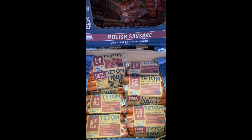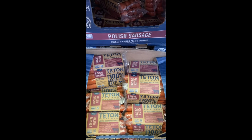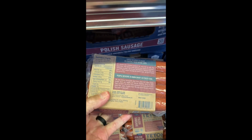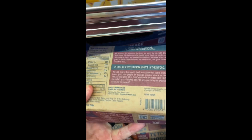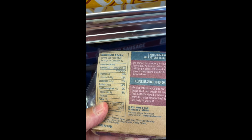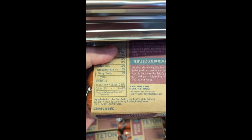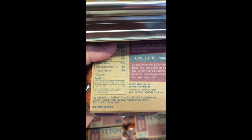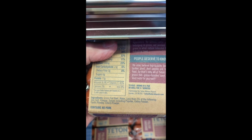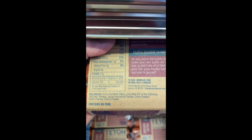Now this sausage, the Teton sausage, I've had this before. It is outstanding. I highly, highly recommend it. And here's your thing about it, it's really clean too. And it's got less than 1 total carb. That's impressive. And then you can see the ingredients. It's clean, and it is really, really good. It works well in egg roll in a bowl. It works well as a hot dog. If you're doing that, it's extremely good.